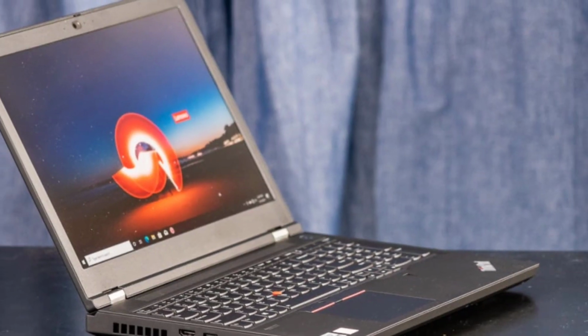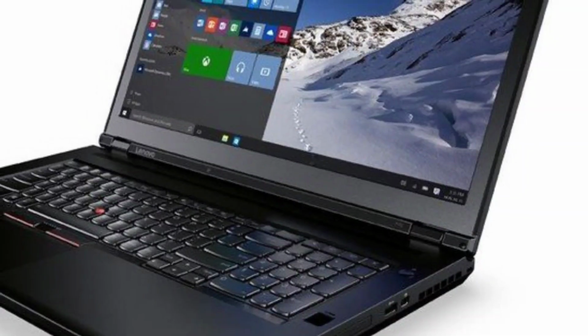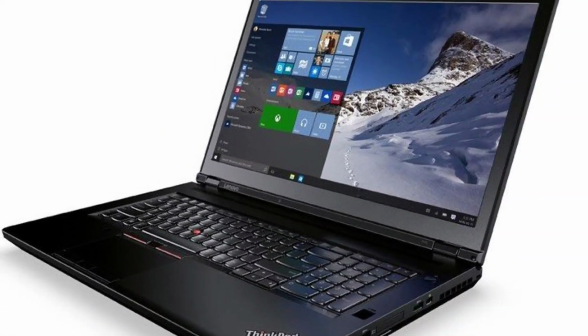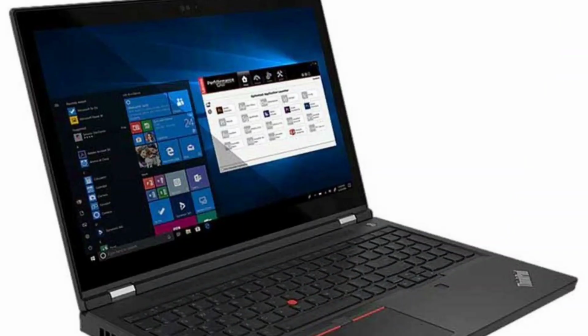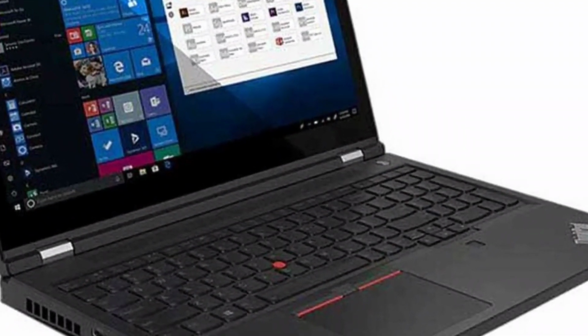As a plus-size laptop, the P15 has room for a numeric keypad beside the keyboard and unfashionably huge bezels around the screen. Lenovo says the 4K displays feature factory color calibration, and our unit's IPS panel covers 100% of the Adobe RGB gamut.